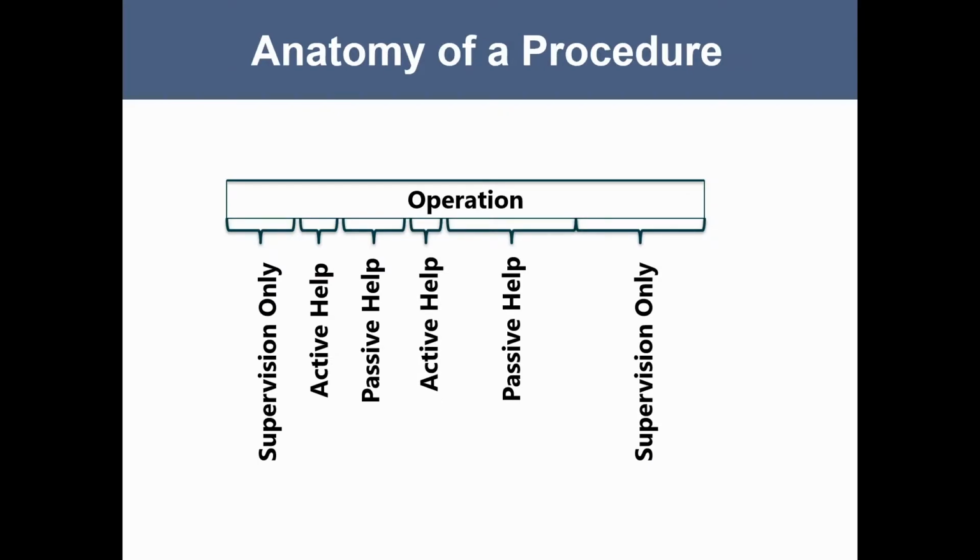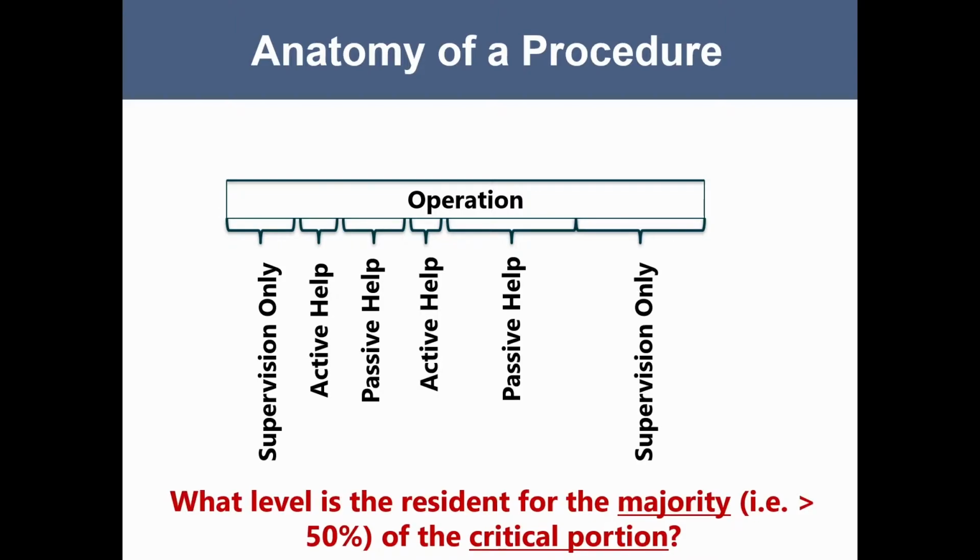So what's the anatomy of a procedure? Well, we all know that procedures start out, and it may be easy at the beginning, and the resident can do a lot, and then it gets into a tough spot where the attending has to help, and then the attending can back off a little bit. So we had to come up with a way to judge that. So we decided that the level of case is the majority of the critical portion. So in this case, the critical portion, the resident is doing passive help, then they get a little extra help from the faculty, and then they back off and get to do more. So this would be a passive help case because they did 80% under those circumstances.